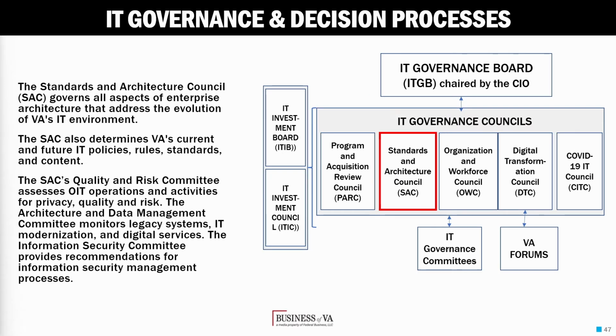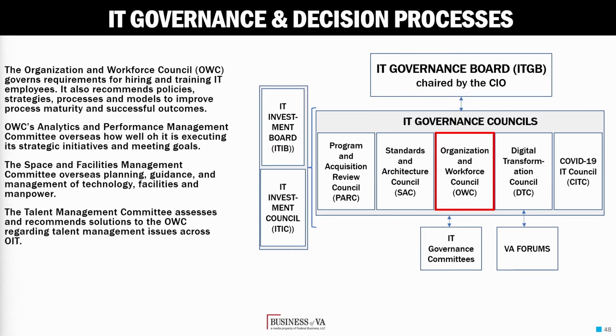Next chart. Now we're going to talk quickly about the Standards and Architecture Council. This governs all aspects of the technical, not only the technical systems and the interfaces between them, but the policy guidelines, kind of the rule book about technology and how it gets implemented. What do our current architectures look like? Organizational, operational, technical system, and how do they interact with one another, and what should they look like tomorrow? So that's what the Standards and Architecture Council looks at.